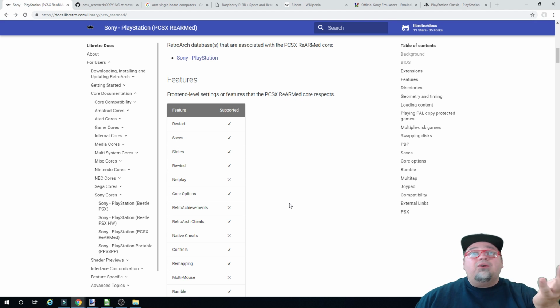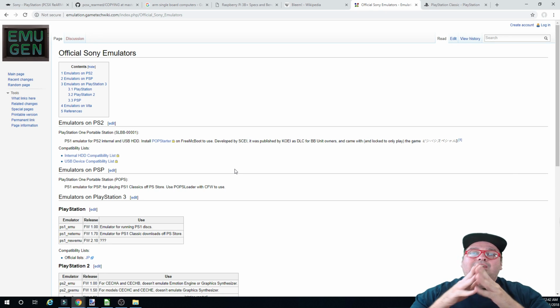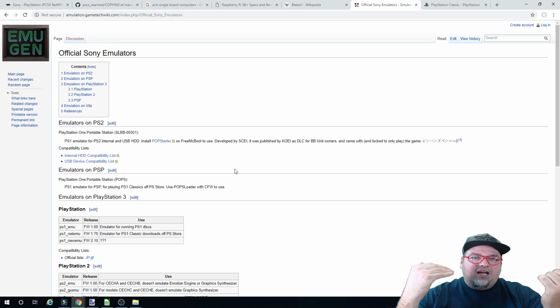And you can still argue other companies have been lazy as well. Sony's not the only one guilty of this, but I think a lot of people are upset with it because Sony does have their own official emulators. And that's really why a lot of us are questioning this. Why didn't Sony just take POPS and adapt that to this system? Why didn't they figure this out on their own?